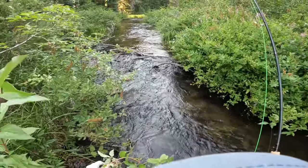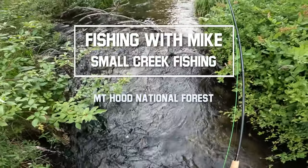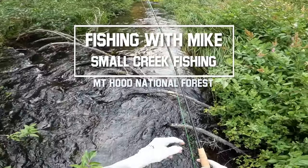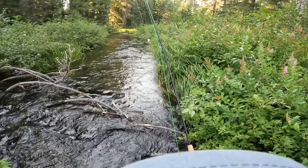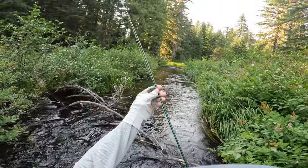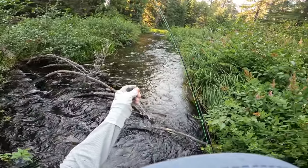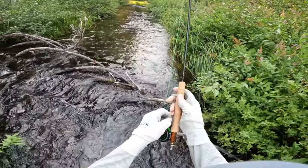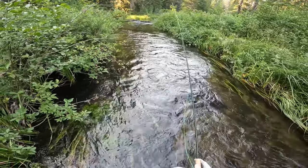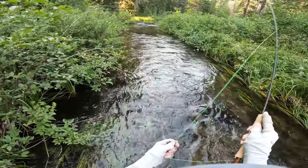All right, so this is a creek I've never been on. I have my 3-weight. Bionic Ant dry fly, a little Perdigon dropper. I've read there are little fish in here, but we shall see.